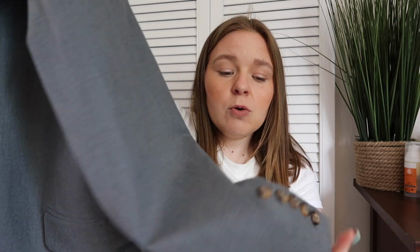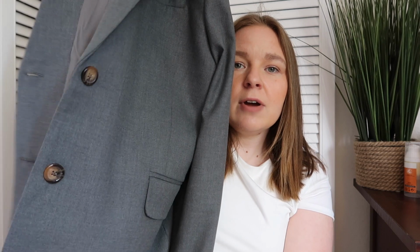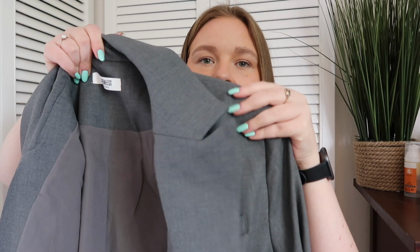And then I did also pick up the blazer, like I said. Now I actually picked this up in a size 12 and a size 14, and I decided to stick with the 14, so I did size up just because I like the more slouchy fit. And it's just a really nice grey blazer. It's nice and long. It's got the tortoiseshell buttons, like there's the cuff detailing, and then it does also have them on the front, which I really like. It's got pockets. It is also slightly padded in the shoulders, which I love.